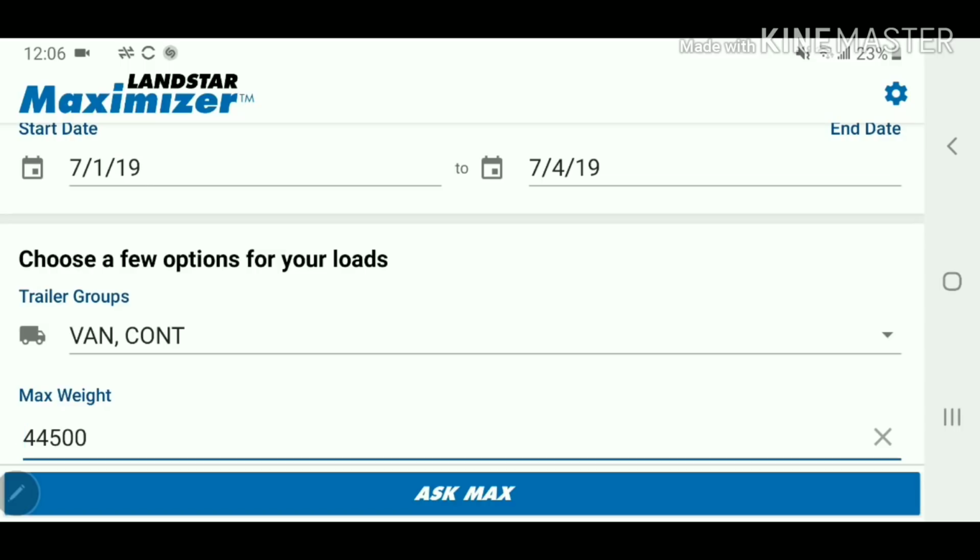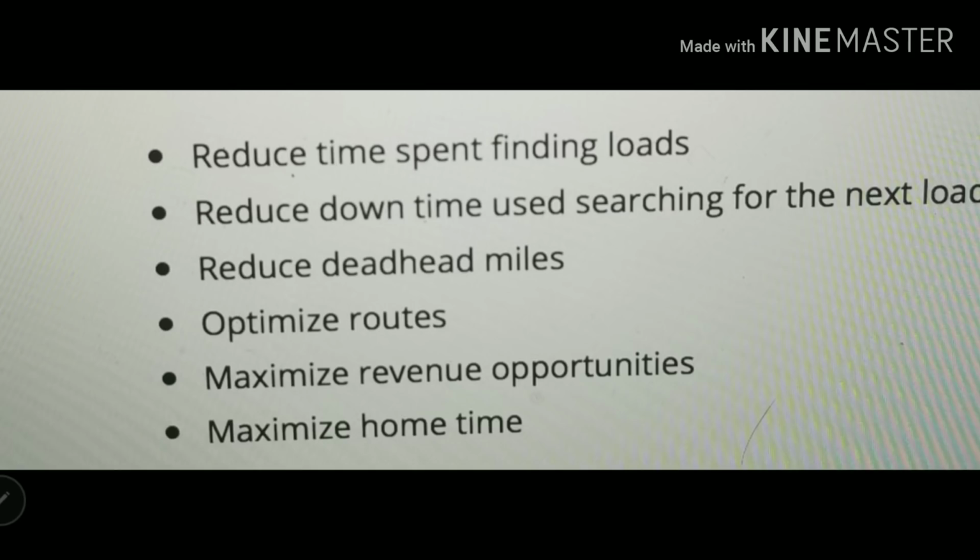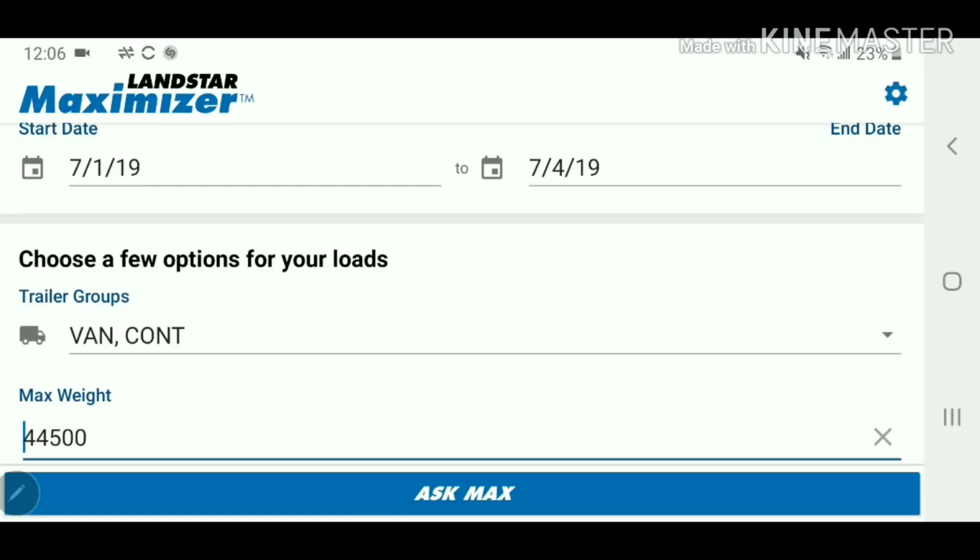But for some people that have issues booking 2, 3, 4, or 5 loads, this will be a good tool for you, especially if you're new with Landstar. The good thing about this is that it will save you hours of searching for loads on the load board. It will save you some deadhead miles. There's a couple things this app should have, like being able to adjust the rate per mile, and I wish they could do that, but it doesn't. It kind of gives you a couple of good loads and puts in a crappy load, basically one crappy load with it to try to even it out.